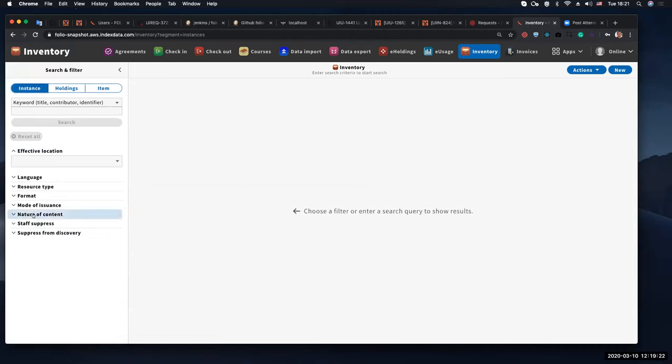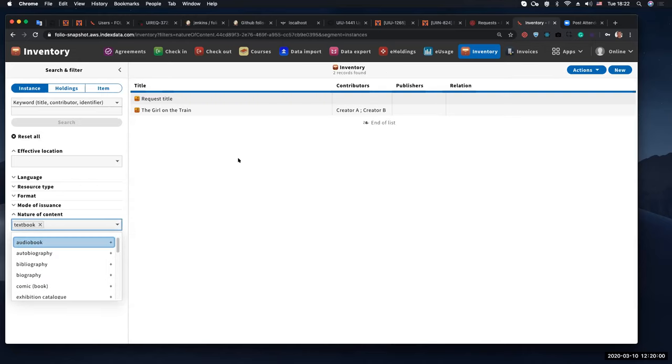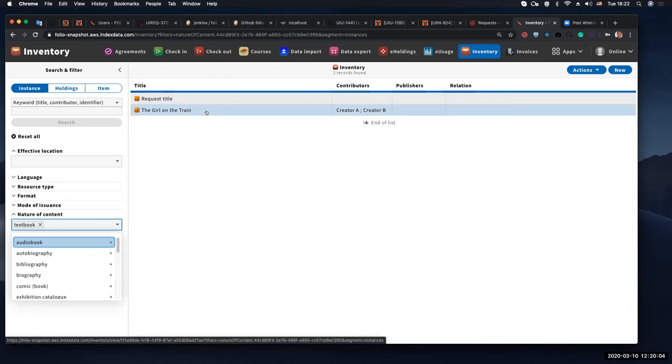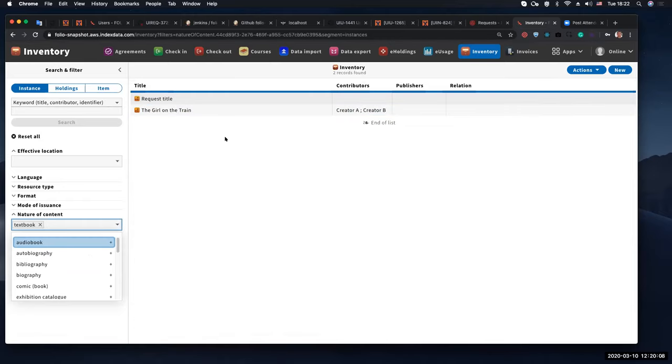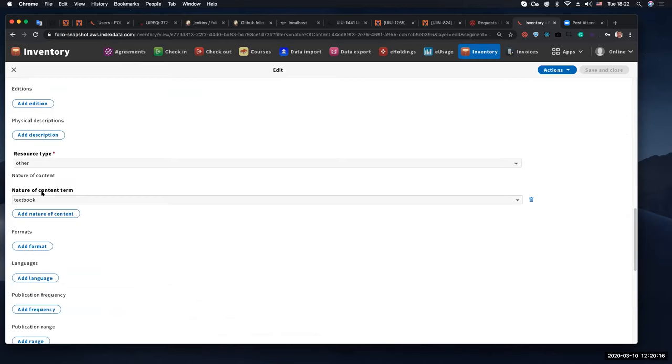You can see the nature of content filter here. When we click on this title, a search box is displayed with a drop-down menu of value items. Search is performed by keyword. When we start entering some value, for example this, then in the result you can see this pattern is highlighted in the corresponding elements. And if we select, let's say, textbook, then in the result pane we will get the instance records in which the nature of content is textbook.